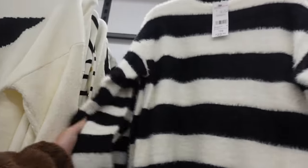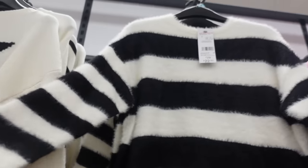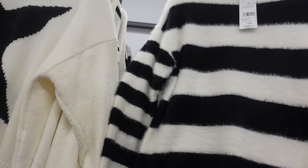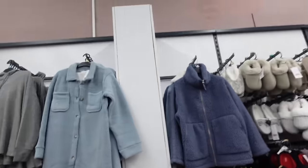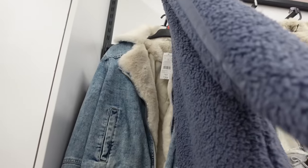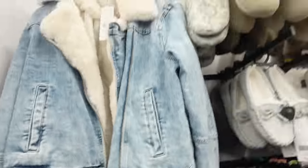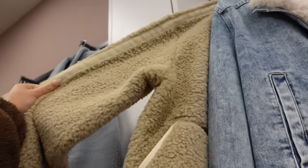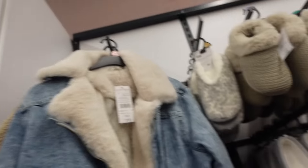Oh, I also love this. I've been seeing a lot of Scandinavian Instagram girls wearing jumpers like this, this black and white stripe but horizontally. Love it. Oh my god, I love this. Is this the fleece that everyone went crazy for? Wow, look at that. A Borg denim jacket. That is so cool for Tesco. I think that is the one that Mia saw. It's £19.50. It's a beige colour. I really like the blue.